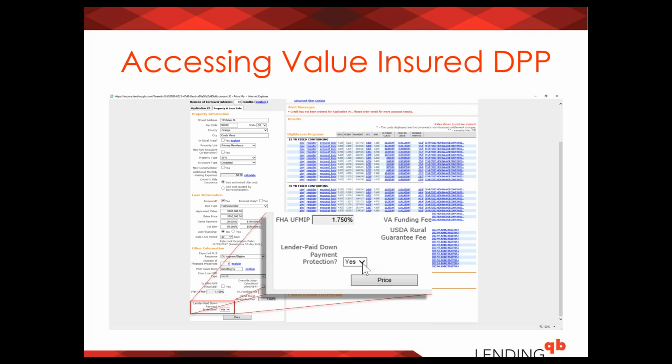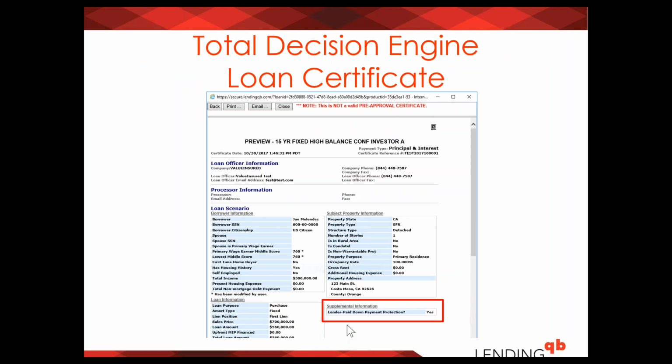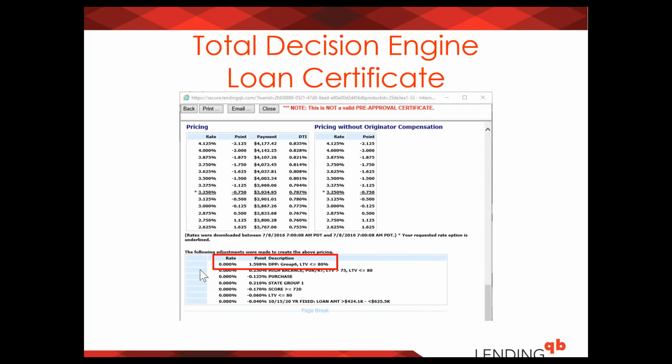Even before you go to register the product or lock it, you can see that when you turn on the DPP, there's this supplemental information pricing. If you scroll down further in the loan certificate, you can see that we will display the pricing directly. It's listed right out as a point, and we give you the description as DPP and the group that we identify it's in. So in this context, it's not really a direct sort of integration. We were able to bring the premium directly into Price My Loan.